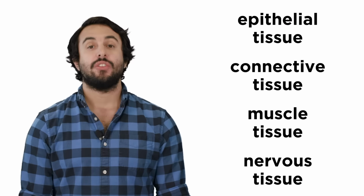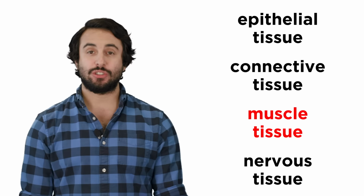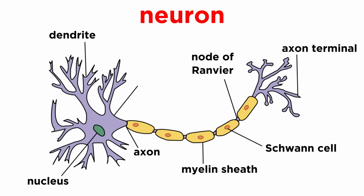The cells that comprise the nervous system qualify as the fourth type of tissue that we will examine in this series. We looked at epithelial, connective, and muscle tissues. So now let's learn about nervous tissue. The main type of cell that makes up the nervous system is called a neuron.